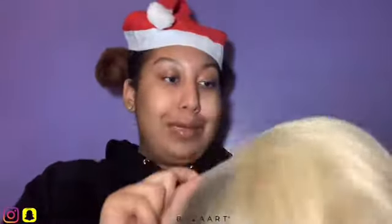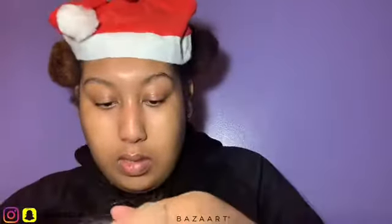Okay, so this is the hair. It comes with a lace, as we'll see. The hair looks pretty pre-plugged. I feel like you could pluck it more if you want to. That's up to your choice.